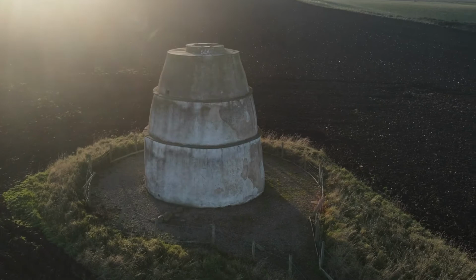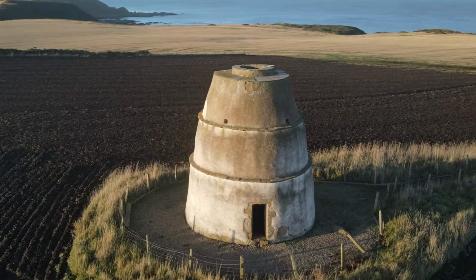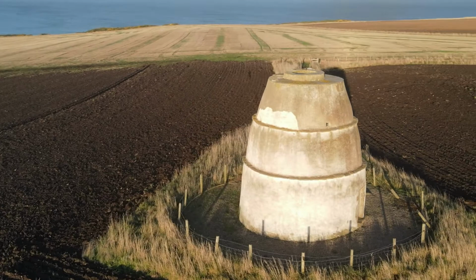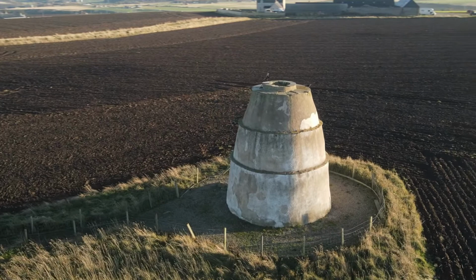The Doocot at Findlater dates from the 16th century and is a Category A listed building. It is of rubble construction and limewashed. The protruding stone bands at intervals are to discourage rats from getting inside. This Doocot is associated with the castle about half a mile away.